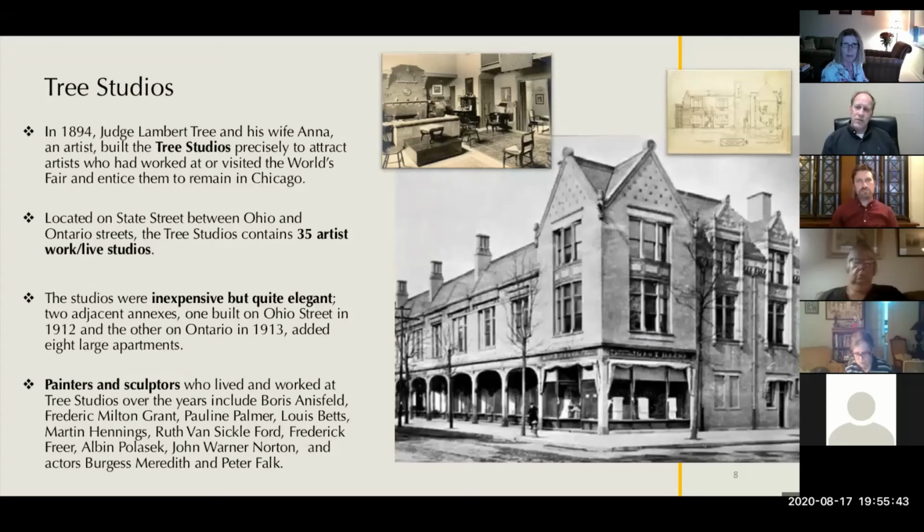These were always very much in demand by artists, all the way through 2006, when it was emptied of the artists. The folks that purchased the building wanted to get away from this being a pure artist colony and made it into more general office space. So unfortunately, it's no longer an art colony, although there are interesting shops in the building, and it has been preserved as a landmark.